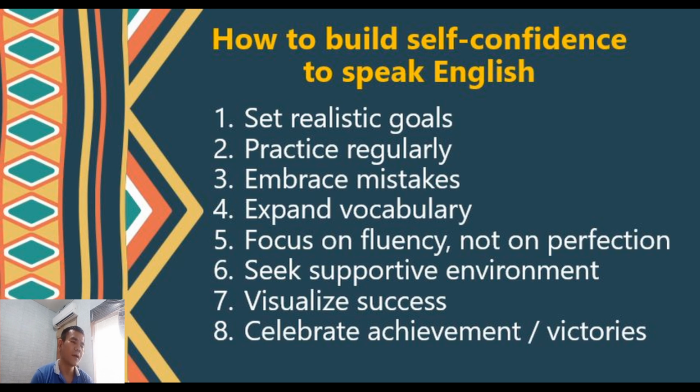But remember, building self-confidence, of course, really takes time and perseverance, right? So here you need to be patient with yourself. You need to stay motivated, and you need to continue practicing regularly, right? And I do believe over time, your confidence in speaking English will grow rapidly, and you will become more comfortable expressing yourself in the language, right? Right, everyone. So those are the 8 strategies that you need to do when you are going to build your self-confidence in speaking English, right?